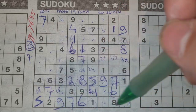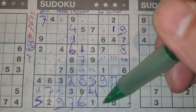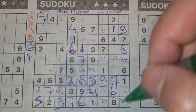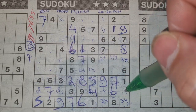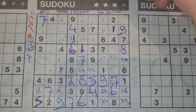2 missing numbers in the last row: the 3 and the 4. 3 and 4, 3 and 4. Cannot fill this yet. Let me mark those. The other pair in this big square are the numbers 2 and 5, 2 and 5. Cannot fill this yet. Need to mark those 2 boxes.